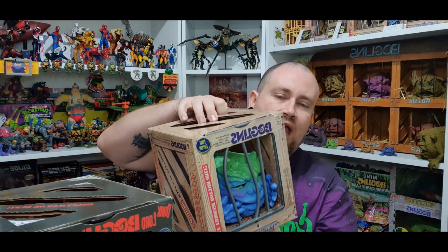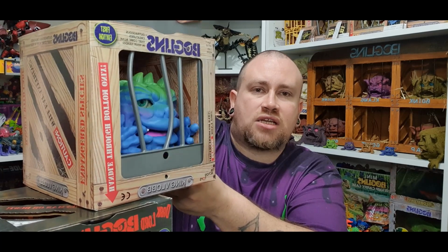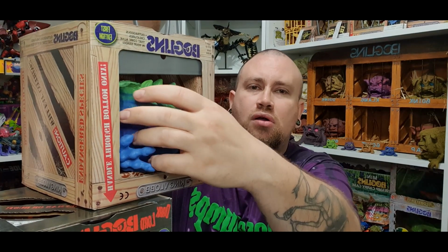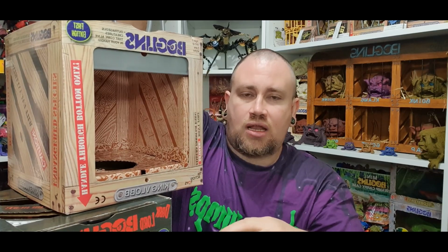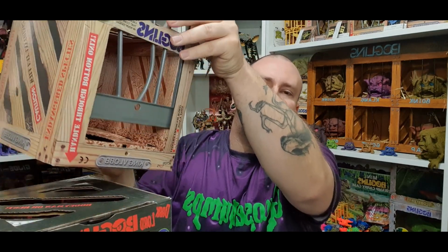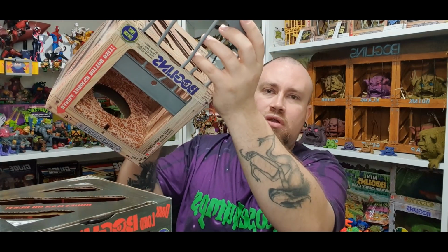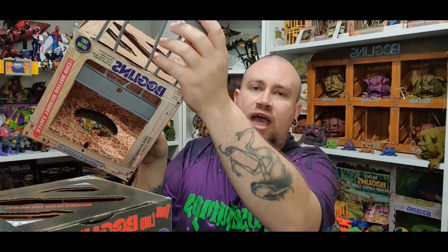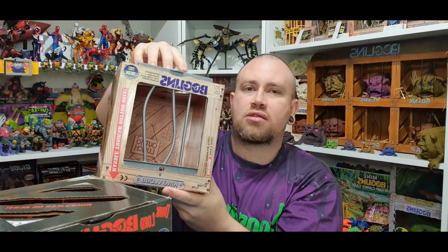Now, these cages are amazing. The front of the cage actually opens up. He's coming out, and your Boglin can be removed from the front just like so. Now, what's really cool is you've got a perforated bit of cardboard at the bottom there that you can rip open, and you can stick your hand through there and have him talk from inside the cage. Put on your own bit of a puppet show with these guys.